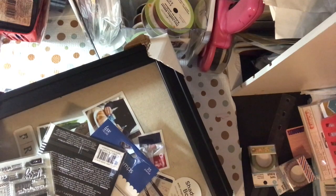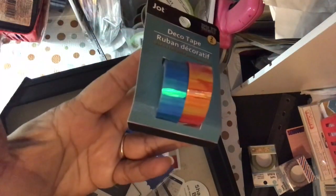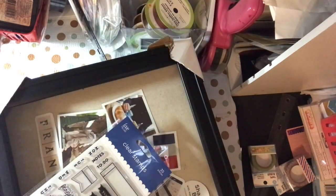I am here with a small haul from AC Moore, Joann's, and I think Michael's, and I think from the Dollar Tree, which you've seen this tape before. So Joann's, I picked up, they were 40% off, some planner stickers for my daughter.